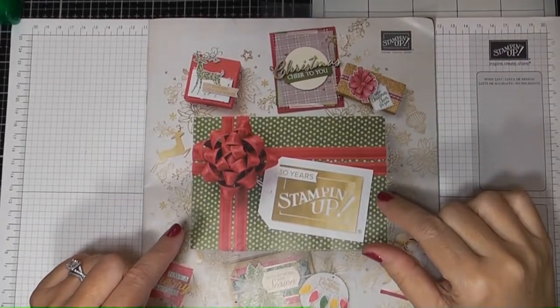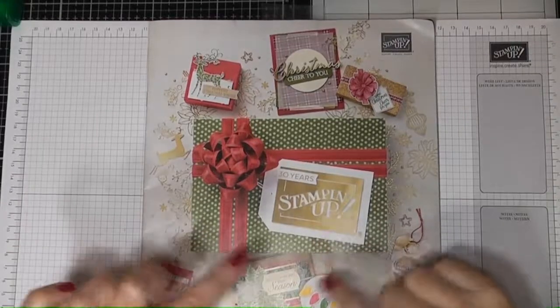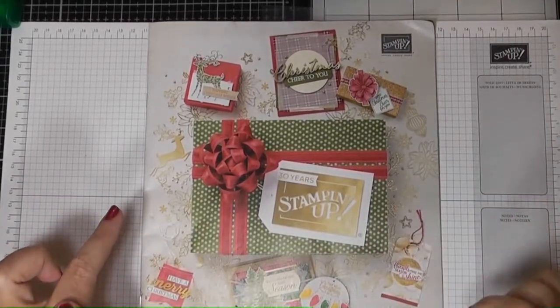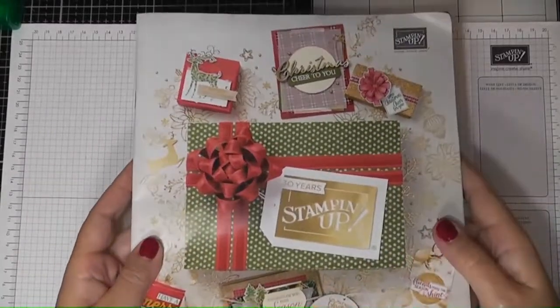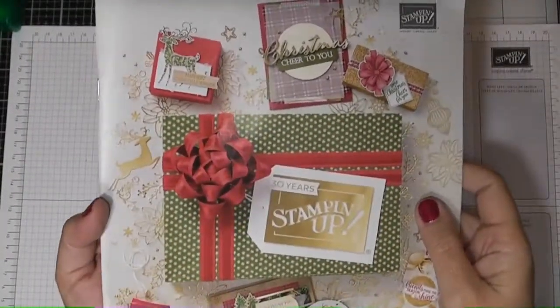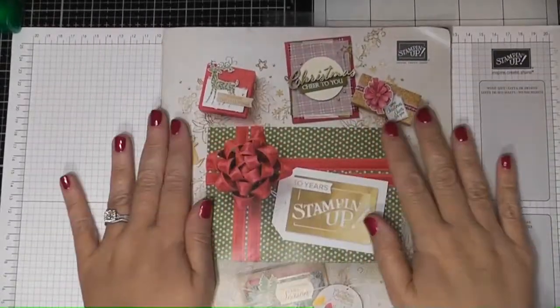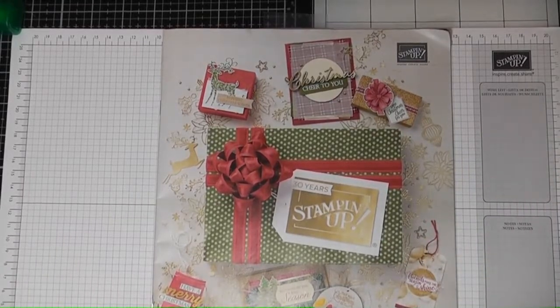Now I'm going to talk about the upcoming holiday catalog. Here's the cover of it. That's all I can show you. This doesn't go into effect until September the 5th, so you still have a couple more days, but you can see here is the catalog. Like I said, I can't show you any more than the cover. But I did get my pre-order in, and I got some really cool stuff here.